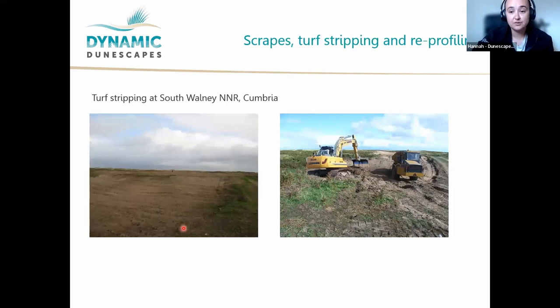What we can also talk about in terms of a scrape is turf stripping. So it's a similar thing where you're just taking off the top layer of turf. So you can see this has been done in Cumbria, that they're just removing the top layer. When it's first done, it can seem quite dramatic, but over time it becomes part of the landscape and is used as a way to manage succession and to also encourage higher levels of diversity.